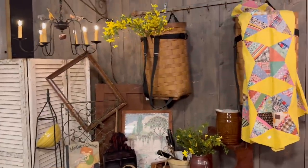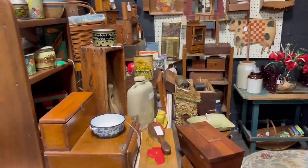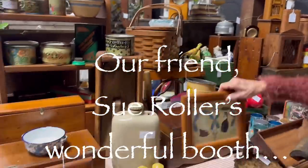There's a baby bird somewhere else. This is our friend Sue Roller's boot. This is Sue's. She always has the prettiest little wooden boxes.